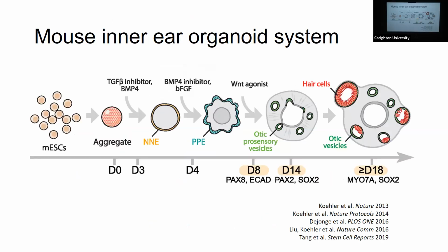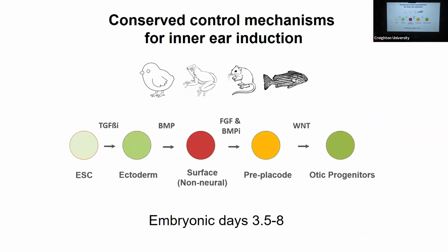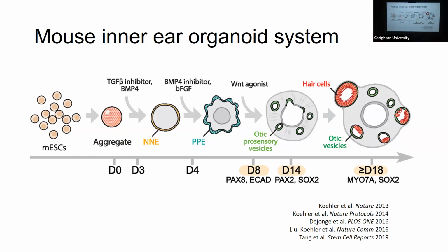So this is an overview of the process of organoid generation. We start out by dissociating the cells. We can do this with mouse or human stem cells. We form an aggregate of cells. We add extracellular matrix in the form of Matrigel that kind of forms a basement membrane on the surface of the aggregate that stimulates an epithelium to form.